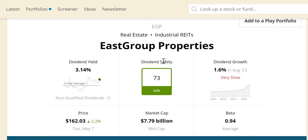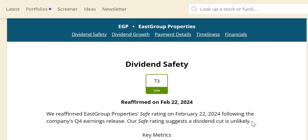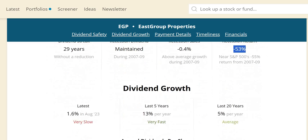So in terms of dividend safety, we have a safe score of 73, market cap just under 8 billion, a mid-cap company, and we can see it was reaffirmed that a dividend cut for EastGroup Properties is looking to be unlikely. Key metrics from the last recession, well, unfortunately, they didn't increase it. They also didn't cut it. They did, however, maintain it. They had above average growth, pretty much flat, and a near S&P return at negative 53%.